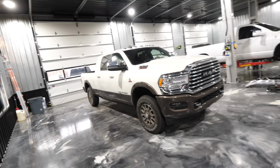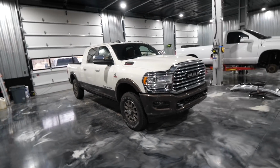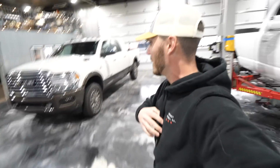So Sean called me last week to see if I would be interested in doing some mods to this truck. For the first time ever, Sean brought me something versus me giving him all of my stuff, literally always. This is a monumental moment for us here, mostly because this is me just kind of helping a friend out.